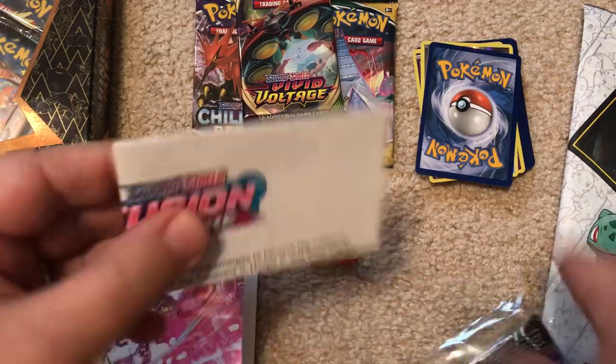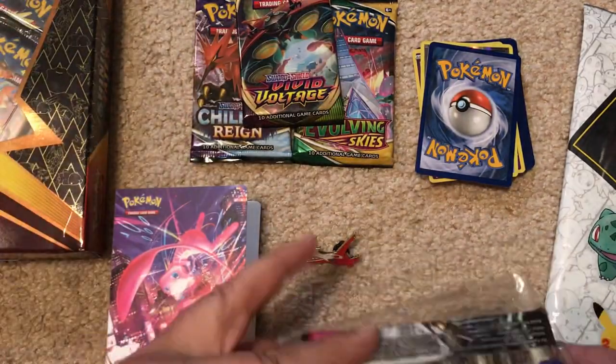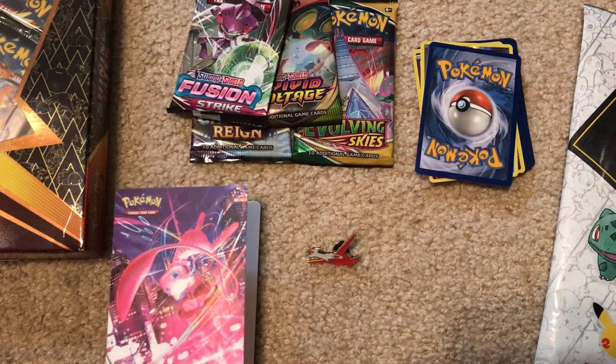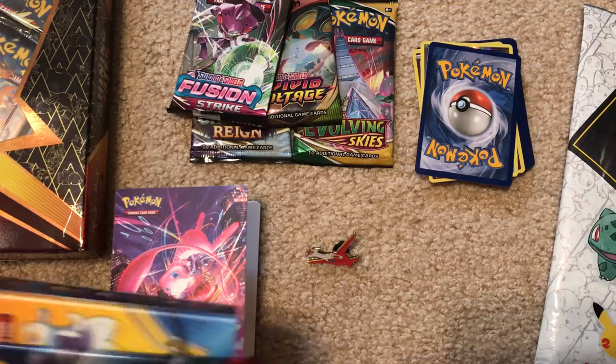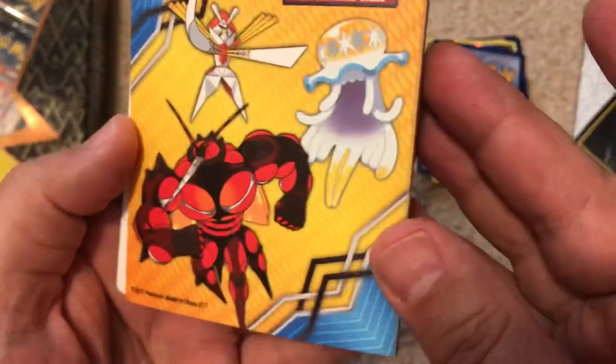It has several small pages in it that I'm going to put the cards into. It also comes with a checklist. See? Let's set that right here. And another booster pack. Another booster pack and another album. So I have two. I like the sort of matte finish on it.